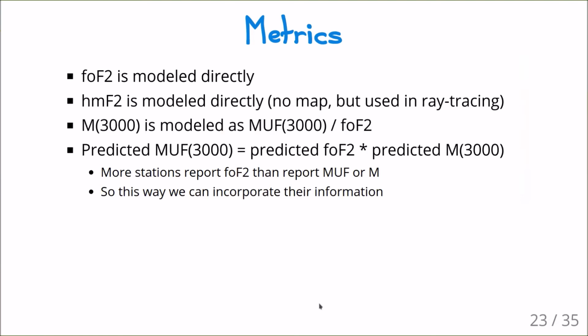When we're doing MUF, instead of doing it directly, for any ionosonde that gives a MUF, we divide MUF by critical frequency to get what's called the M factor. We can get the same parameter from the IRI model and then do all of the smoothing on that, and then multiply the smoothed-out M factor by the smoothed-out critical frequency, which all sounds very involved. But the benefit is that there are more ionosondes that give us critical frequency than there are ones that give us MUF or M factor. So by doing it this way, we can use the higher resolution data for critical frequency to contribute to the MUF map.